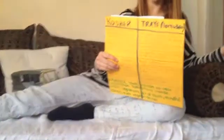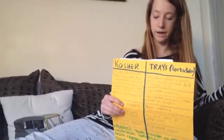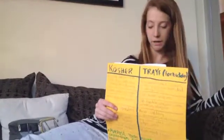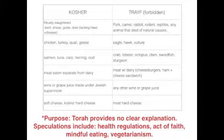The Torah has no clear explanation of the purpose of kosher, but there are speculations that include health regulations, self-control or discipline, mindful eating as an act of faith to Judaism, or even vegetarianism. So here's a chart that lists what is kosher and what is not.